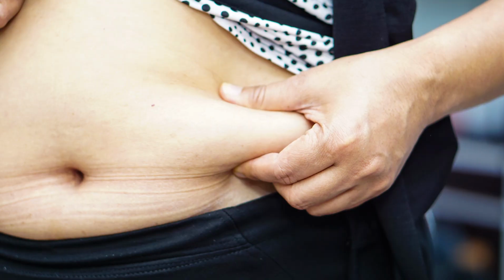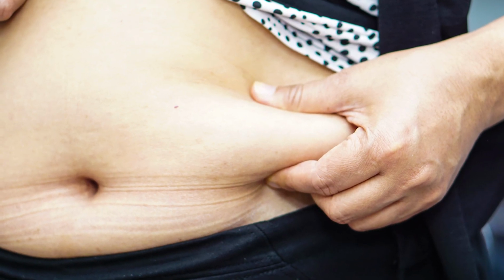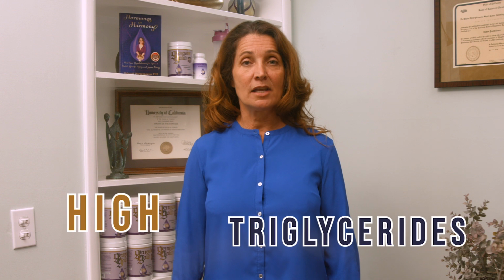Now, metabolic syndrome is an inflammatory condition that causes hardening of the arteries, heart disease, and stroke, and it's always accompanied by insulin resistance. So if you have a thick waist, plus 3 or more of the following signs, you likely have metabolic syndrome and insulin resistance. High triglycerides.